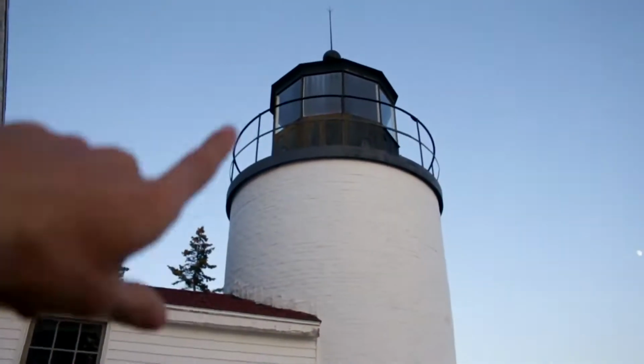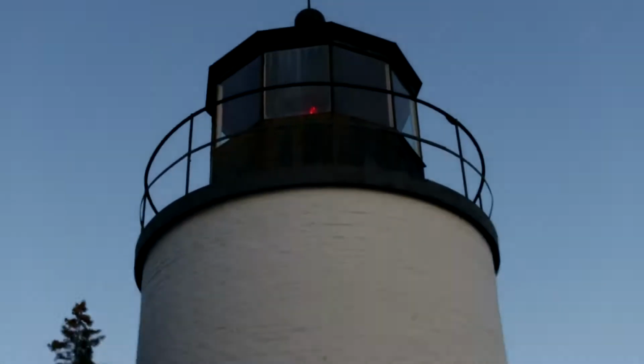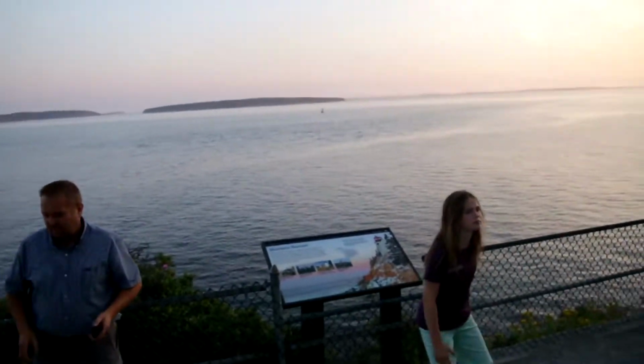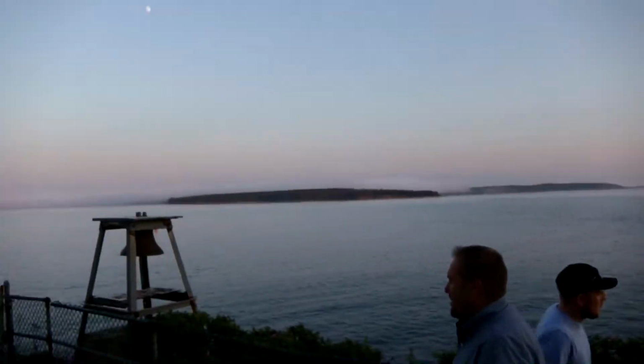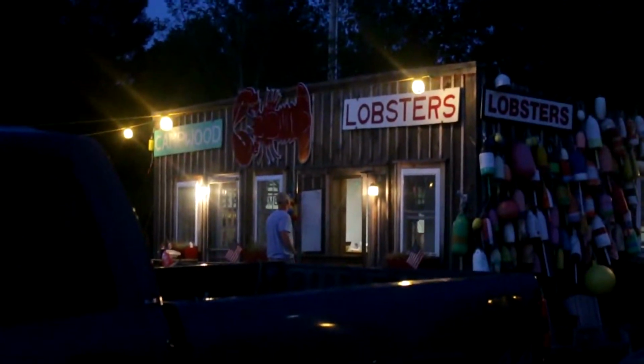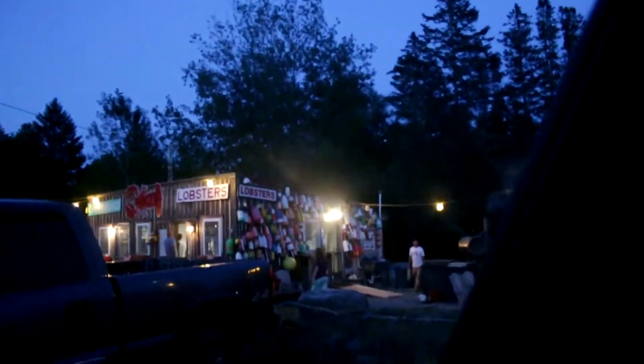Now we're at this lighthouse. It's a small lighthouse, and there's a little bell next to it that says please do not ring, and it's all right next to this nice bay. Okay, I think we're gonna go. Well, I don't eat lobster, but I think my dad and Jake are gonna go have a lobster roll, and I'm just gonna drink water. I guess I'll see you when we're back at the campground, and I'll probably end the video then.